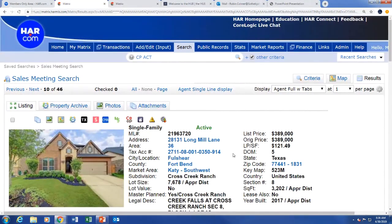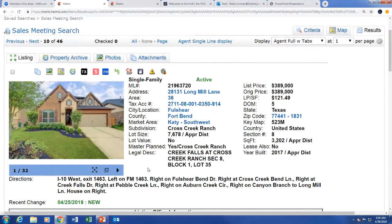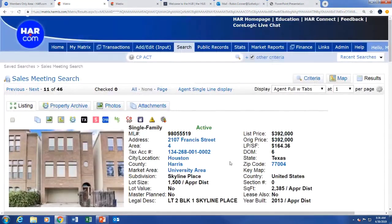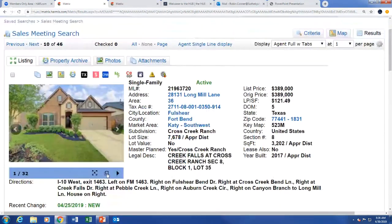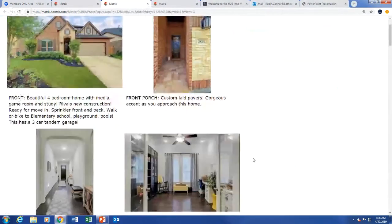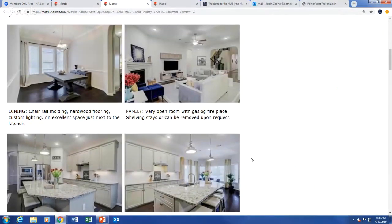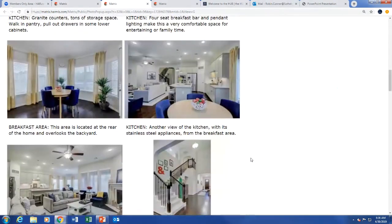28131 Long Mill Lane for $389,000 in Cross Creek Ranch in Katy, Rosemary. Oopsies. Got carried away. That's cute. That's cute. Nice and open.